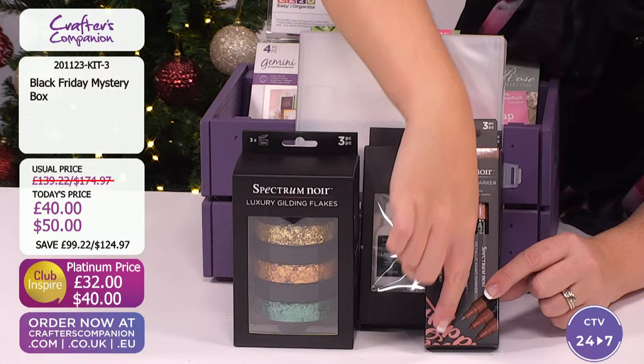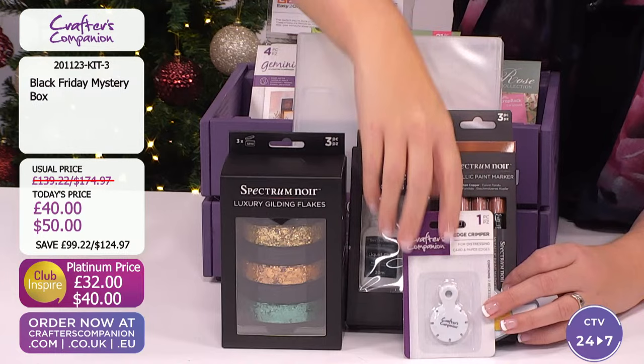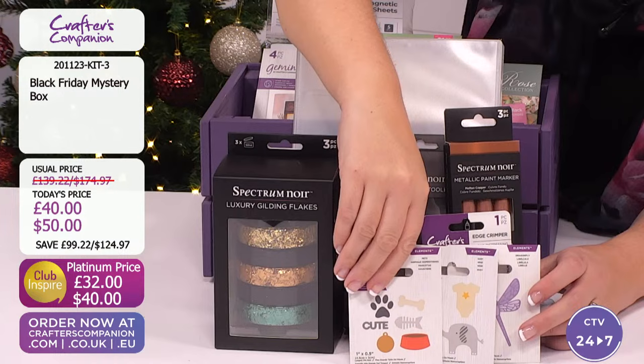We've then also got your duet ink pad in the lemon on here. So you're going to get that lovely lemon meringue in there. You've got a paper crimper that you're going to work with. We've got a couple of those mini dies for those of you that are just wanting to dip your toe in the water. We've got a few of them to give a try.